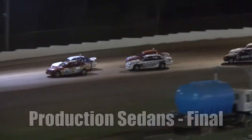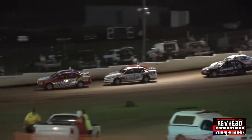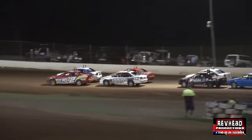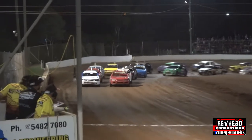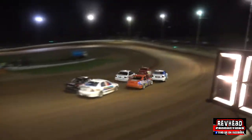Not a bad front four cars. Watch this. This is for $2,000. Thanks to Neil and Robin. $1,000 for second. And then a whole lot of other prizes coming your way. Go, we're racing.